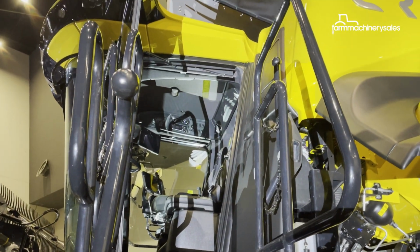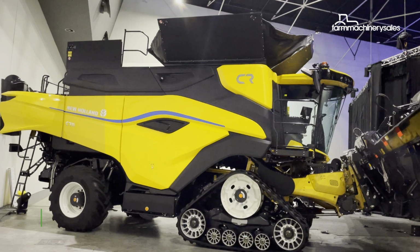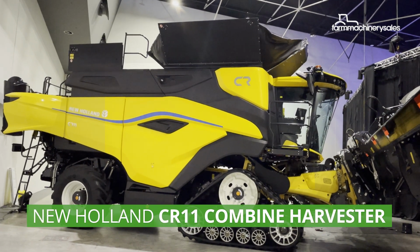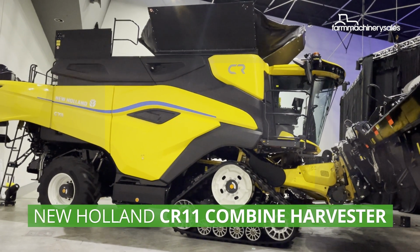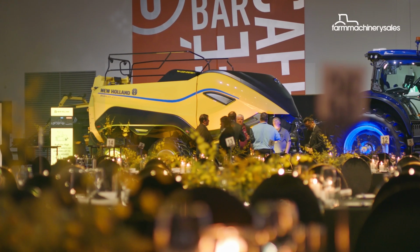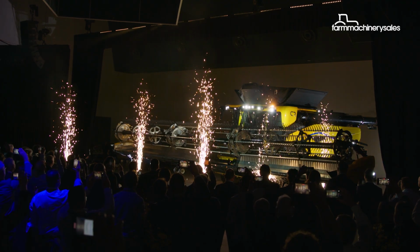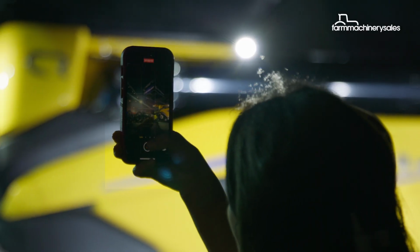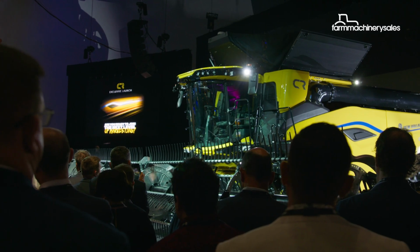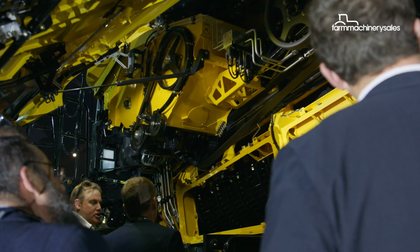With a 20,000-litre capacity and 775 horsepower, this is currently the largest combine harvester in the world. The New Holland CR11 combine made its Australian debut recently at the Perth Convention and Exhibition Centre, where a group of media, customers and dealers were able to get a good look and feel of the groundbreaking machine.